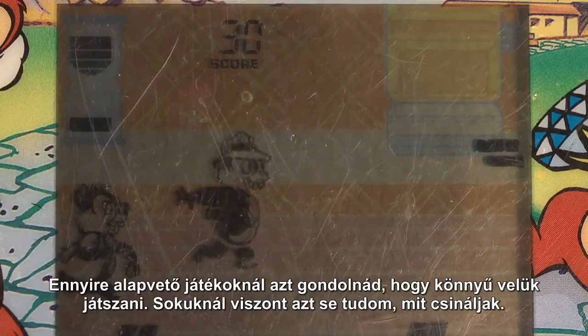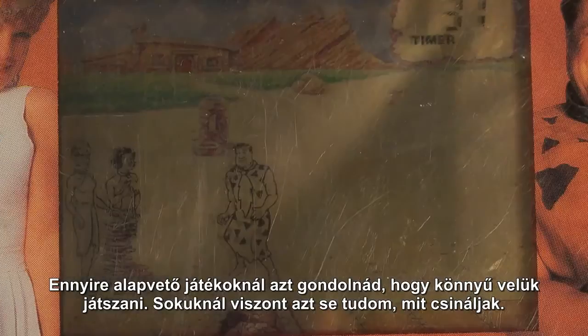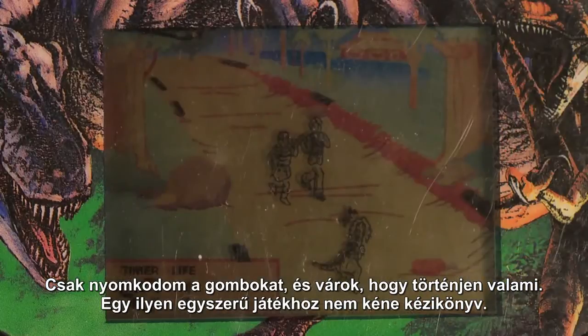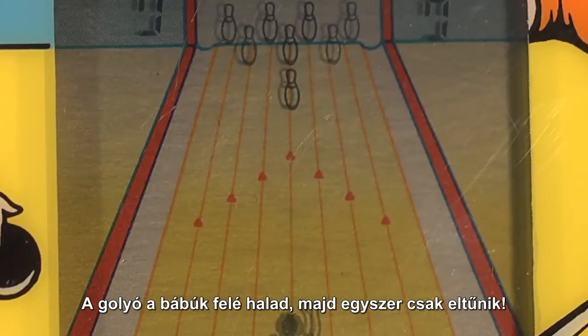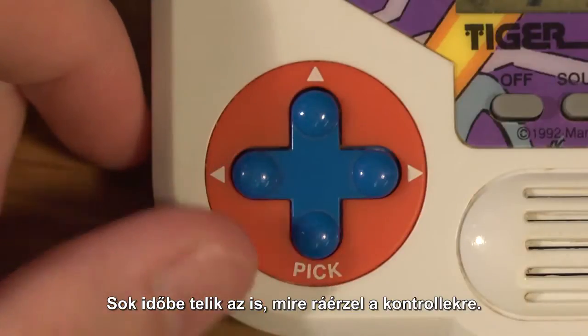For games that are so basic, you'd think they'd be easy to pick up and play, but many of them, I can't even figure out what you're supposed to do. I just mash buttons and wait for something to happen. A game this simple should not need an instruction manual. Some of them, I wonder if they're defective. In the bowling game, I haven't even been able to hit one pin. The ball goes straight for the pins, then it disappears. What is happening?